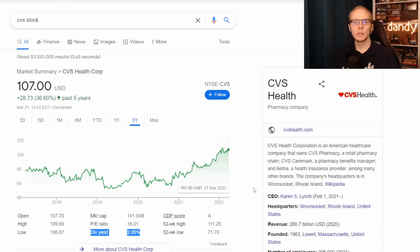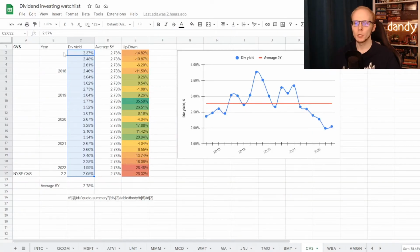So as dividends are our focus today, let us go to our watch list on Google Sheets to take a deeper look. So now we are in the watch list, and this is CVS dividend yield history for the last 5 years. So by 2018 it was close to 2.5%, then in 2019 it went a bit higher to 3%, was over 3 up until 2021, and then as the price kept going up last year, we currently have the yield at around 2%.